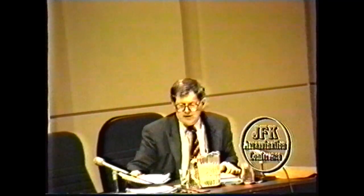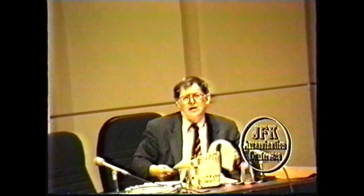That's the broad outline of the legislation. I think it is going to increase the amount of material available very significantly, but there are still some hard fights to be fought.